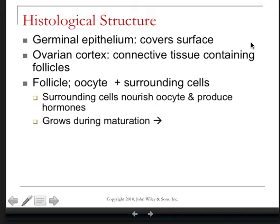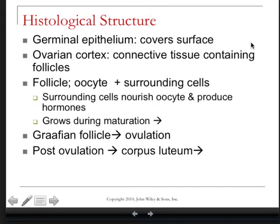It grows during maturation. The Graafian follicle is the follicle just prior to ovulation. The Graafian follicle fills with fluid called the liquor folliculi, and it's the gentle brushing of the fimbriae over these Graafian follicles that ultimately results in the rupture of the follicle and the emergence of the egg from this particular location. Post-ovulation, this follicle becomes the corpus luteum, which is actually an accessory endocrine organ that persists for the duration of the pregnancy. It generates progesterone, relaxin, and inhibin, and its job is to prepare the uterine lining for the implantation of the fertilized egg.